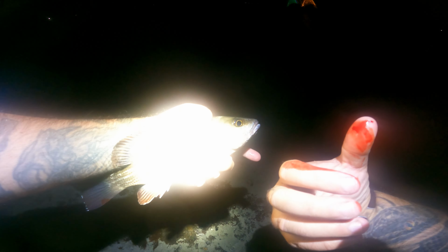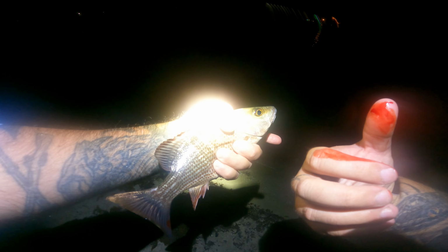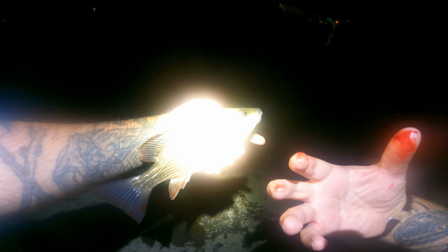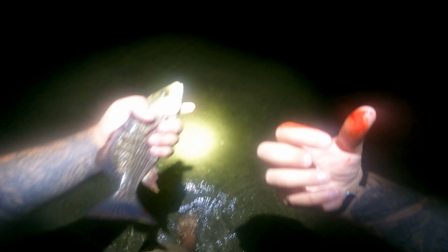Okay. Yeah, I do catch several of those, like you said, by the piling. Yeah. I guess I didn't really know. Nice keeper size mangrove snapper that this gentleman just caught and absolutely ate me up. Ow, crap. He got me with his, there you go, buddy. Whew. Got me with his, what do you call those things? Gill plates. God dang, that stings.